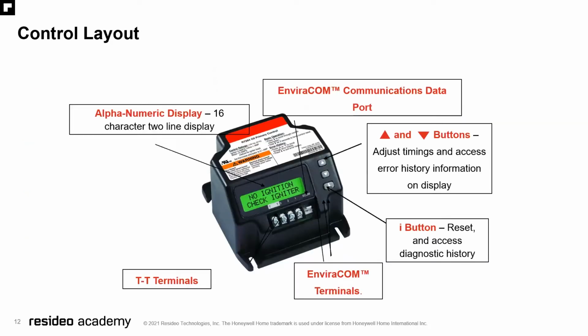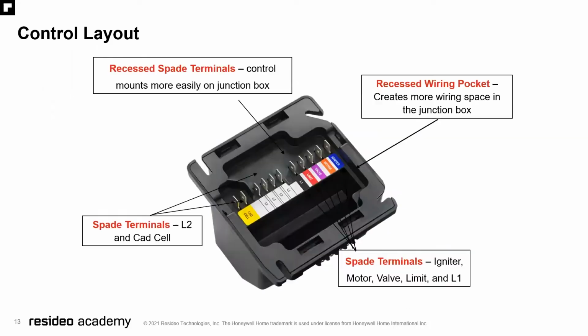To get a look at the layout, you have the two-line display there. Simple to get into and out of installation with the up and down arrows and the I button, the Envirocom terminals, and the two TT terminals for the thermostat. On the back, which is really handy as opposed to some of the earlier oil controls, you've got a recessed wiring pocket there, which gives you more space for wiring in the junction box. You've got the spade terminals, which are easier to attach the wires to, just giving you a nice clean install when you're putting it on the system.